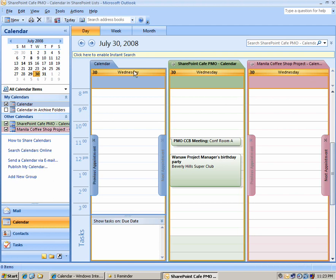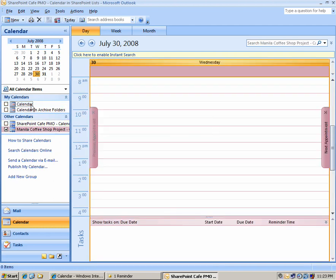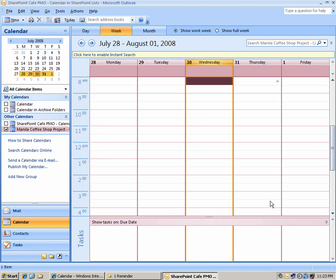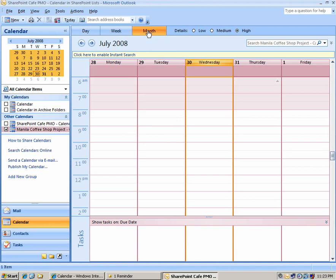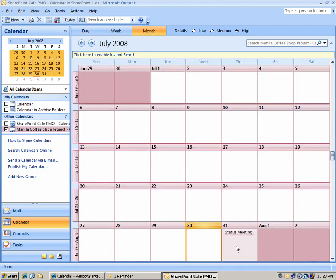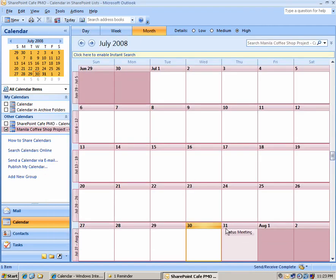Now, I have other calendars displayed because I have other SharePoint sites that I've linked the calendar to my copy of Outlook. So let me close all the other calendars. Let me just leave the Manila Cafe Coffee Shop calendar. Now, apart from being able to see, let's scroll through the week, the dates. Notice that the status meeting that was placed on the website shows up in my copy of Outlook.